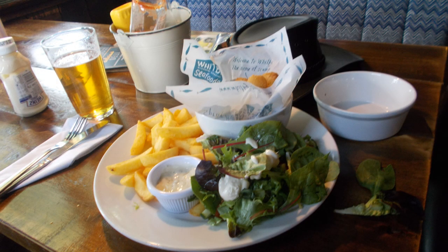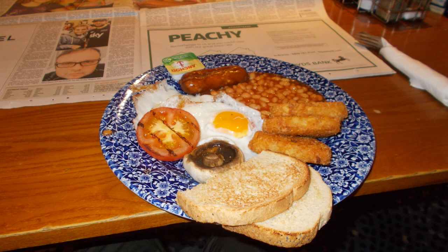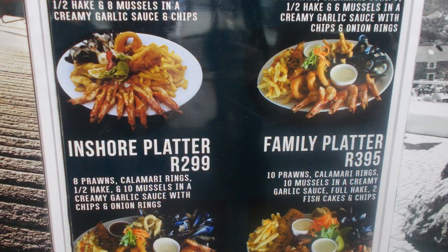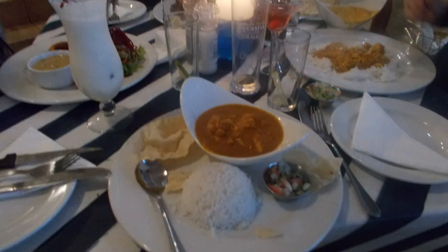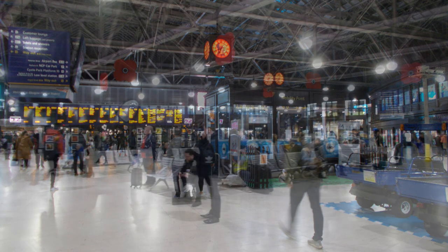Is the glass full or empty? How many mushrooms can you see? Where is the newspaper? How much is the breakwater platter? How many forks can you see? Where is the clock? What time of year is it?